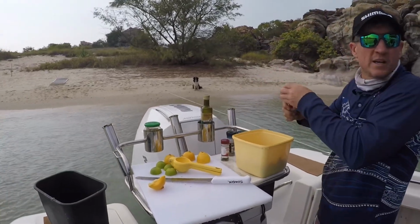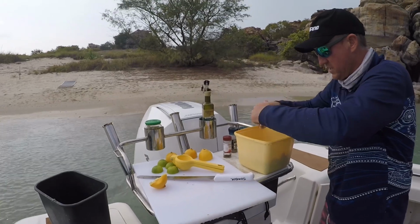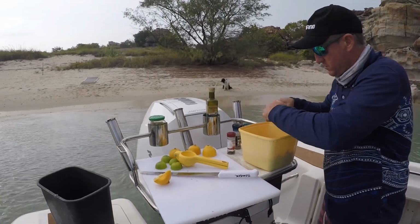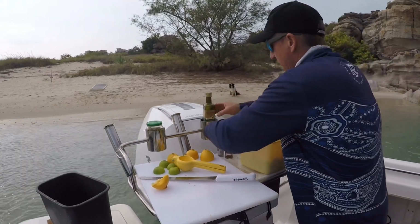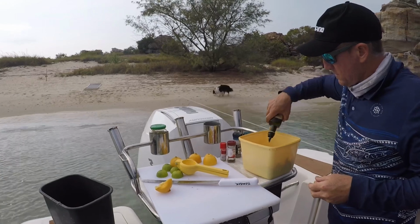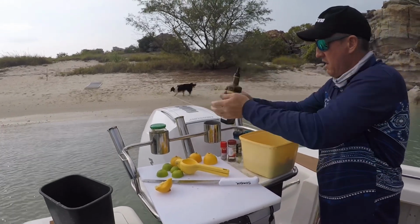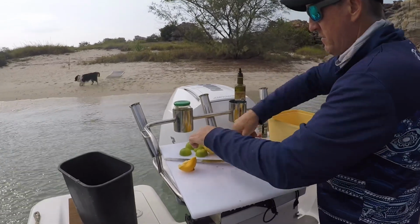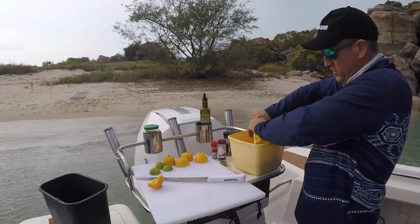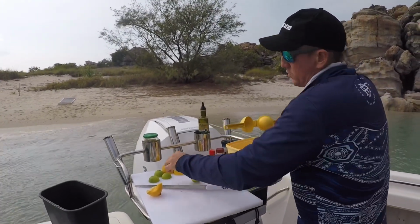And then we're going to put in red pepper. This stuff goes on everything, honestly. Once you have a go of this red pepper, you'll be using it on everything yourself. A fair swag of that stuff, a little bit of olive oil. Yep, sweet. And then it's just a matter of a heap more lime and lemon juice, and then just mix it all together, chuck it on ice. Well, that's what we'll be doing.